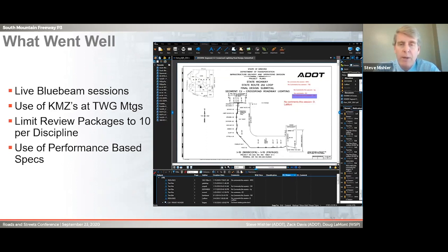Use of performance-based specs, I think that went really well. Rob wanted to open up the innovation valve, and I think we did. We brought in some new structural features that are being used around the country. Next slide.